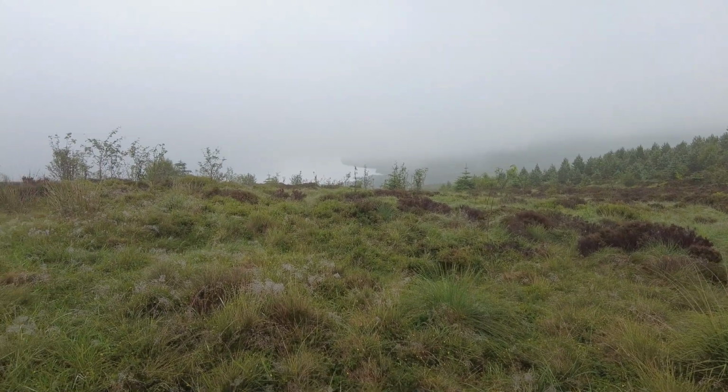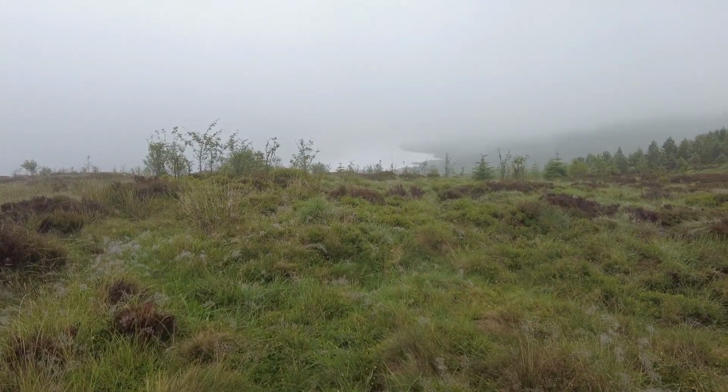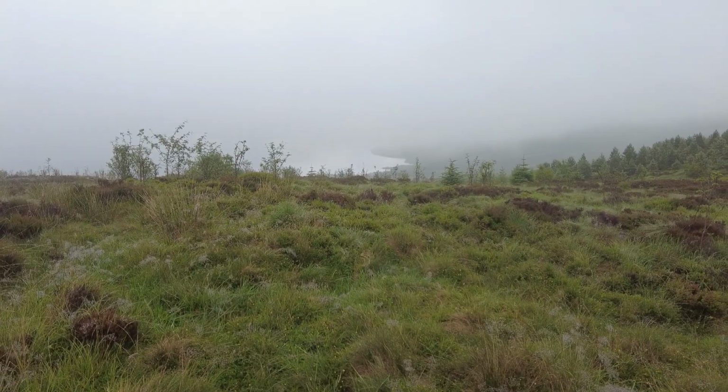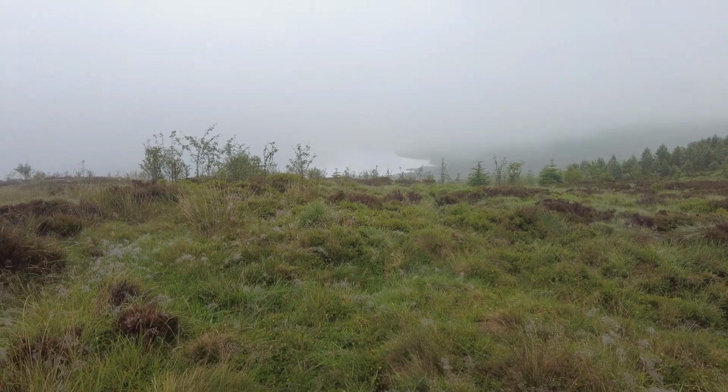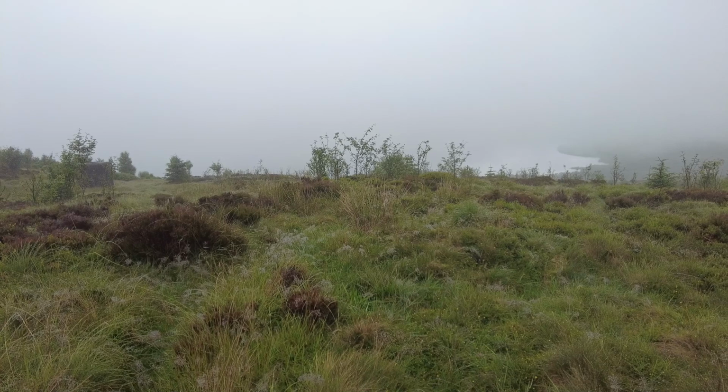So we're nearly at the lake. Which is kind of a shame because I'm actually really enjoying this bit. But yeah, I'm wondering when we get down to the lake whether I'll actually be able to see some of the tunnels in the lake. I don't know.